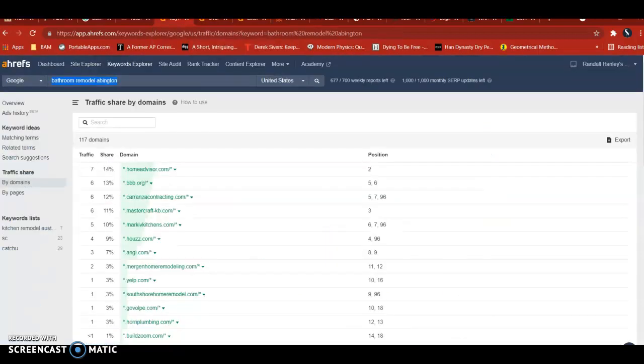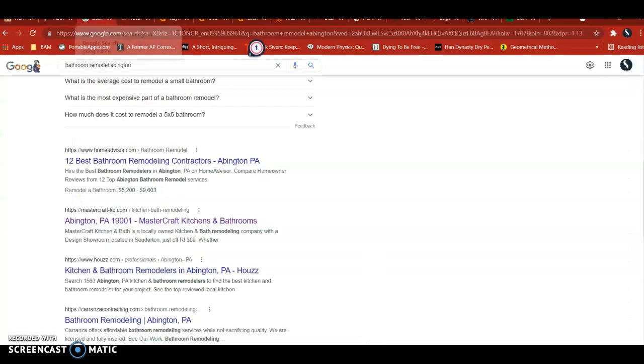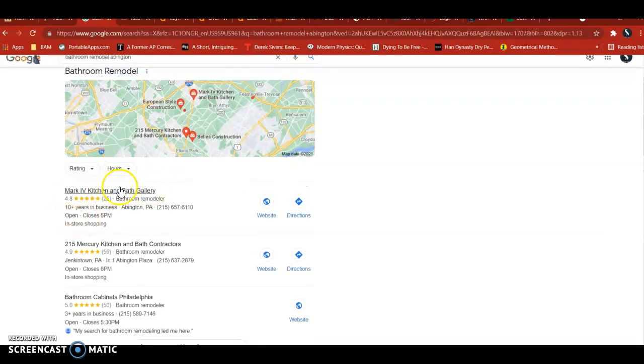Last thing I just want to mention, this tool Ahrefs, it's a popular tool. It's out there. A lot of people use it. I've just analyzed this keyword, bathroom remodel Abington, and I can see exact traffic that you'd be getting. So here's Mark IV Kitchen and Bath Gallery. I guess that's your competitor. So if you have more and more citations, you're going to rank higher than them here.